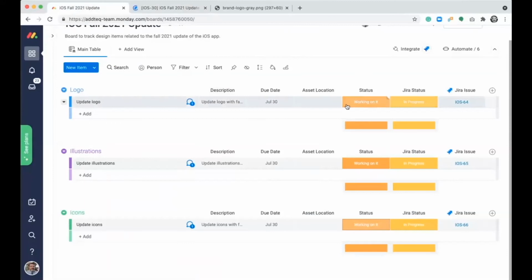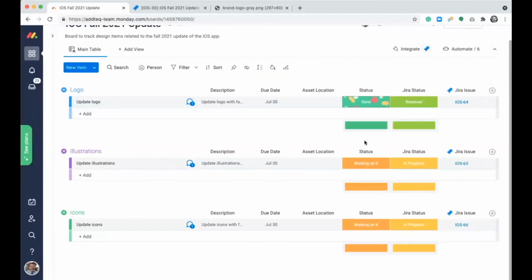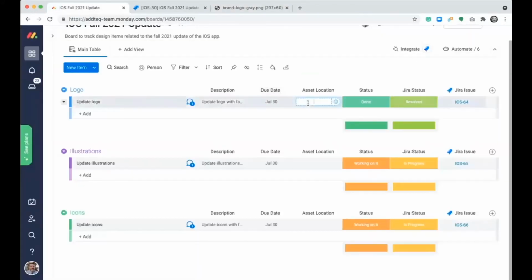So let's assume that the design team has completed work on their logo and they want to show it to the product team. First, they set the status to done. And although we can't sync attachments, we can take the URL of the logo. So we'll take our logo here and we'll put it in the asset information field. And that will sync back to Jira.